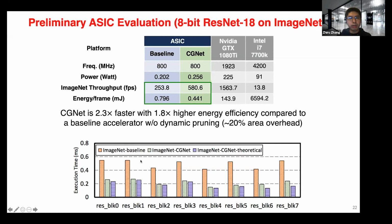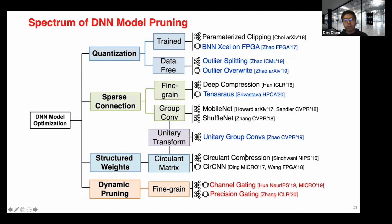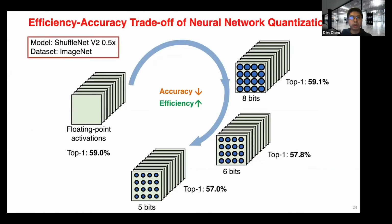All right, so these are the main takeaways for channel gating. I also want to briefly talk about precision gating. You'll find they share quite a few similarities. This is where we apply pretty much the same idea to quantization. With channel gating, we gate the compute by just using a subset of input channels. With precision gating, we focus on quantization.